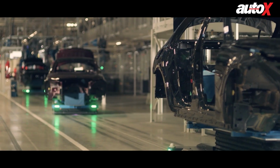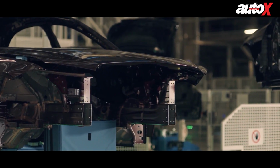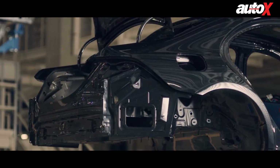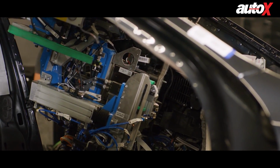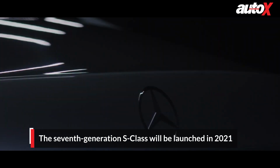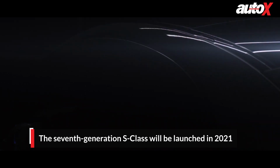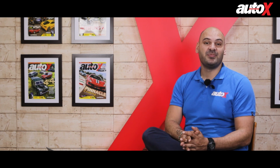Now, the car has sold close to 3 million units worldwide up until today, and their current generation model, which is the 6th generation, has sold close to 500,000 units. Well, that's a lot of numbers for such an expensive car. And now, after months of waiting and all the teasers that we've seen, Mercedes-Benz has finally revealed the new 7th generation of the world's best car, the S-Class.